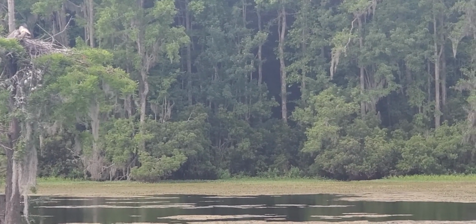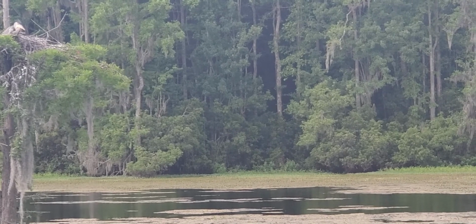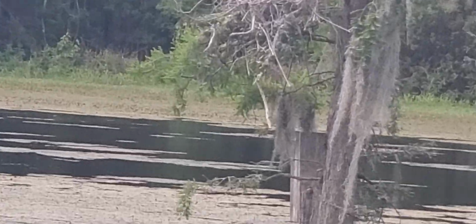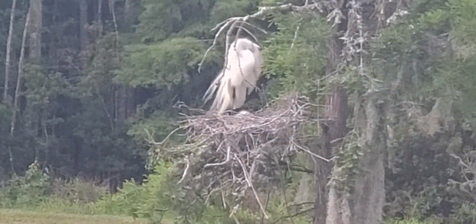I want y'all to take a good look at that egret nest though. Y'all came at a good time. You see those white puffballs right underneath? Hatched 5 days ago. Y'all came at a pretty decent time.